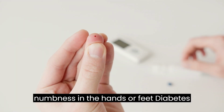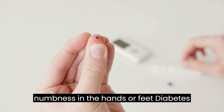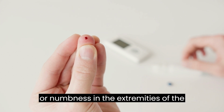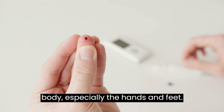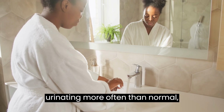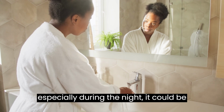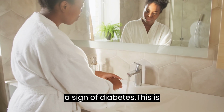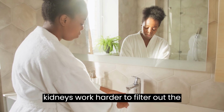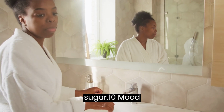8. Tingling or numbness in the hands or feet. Diabetes can affect the nerves, causing tingling or numbness in the extremities of the body, especially the hands and feet. 9. Urinary frequency. If you're urinating more often than normal, especially during the night, it could be a sign of diabetes. This is because excess blood sugar makes the kidneys work harder to filter out the sugar.